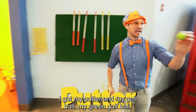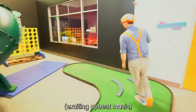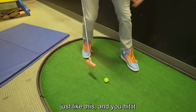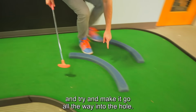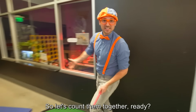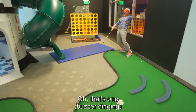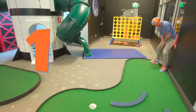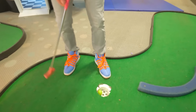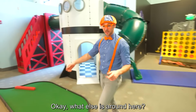I got my putter and my golf ball, my green golf ball. Okay, let's go right over here. The goal of golf is to put the ball on the green, just like this, and you hit it and try and make it go all the way into the hole in the least amount of strokes as possible. So let's count them together. Ready? 3 strokes. Good job.